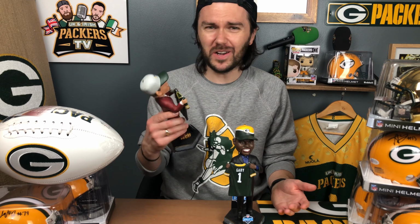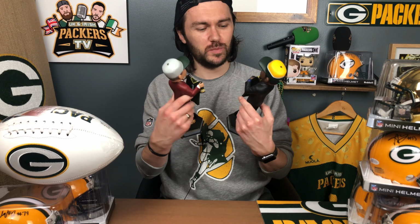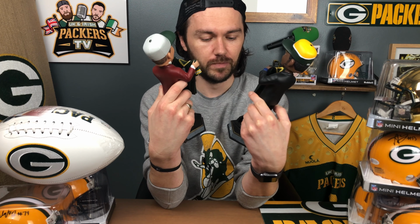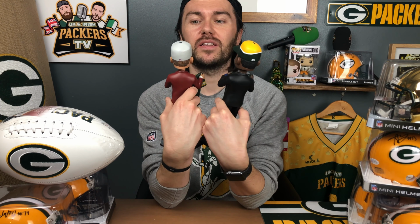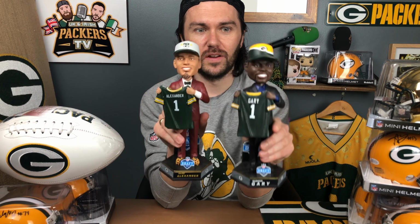How incredible is that? Look at these guys. I thought bobbleheads were supposed to be small. Gary and Alexander, they've just got a little bit of styrofoam still on them. They're really, really heavy and really big. And the detail with the stuff on the back, the hats that they wore, it's uncannily identical.